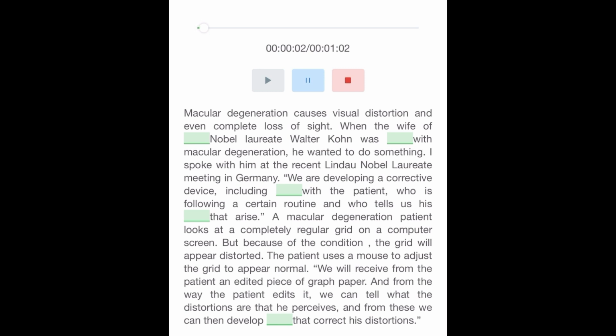Macular degeneration causes visual distortion and even complete loss of sight. When the wife of chemistry Nobel laureate Walter Kohn was diagnosed with macular degeneration, he wanted to do something. I spoke with him at the recent Lindau Nobel laureate meeting in Germany. We are developing a corrective device, including interaction with the patient who is following a certain routine and who tells us his perceptions that arise.